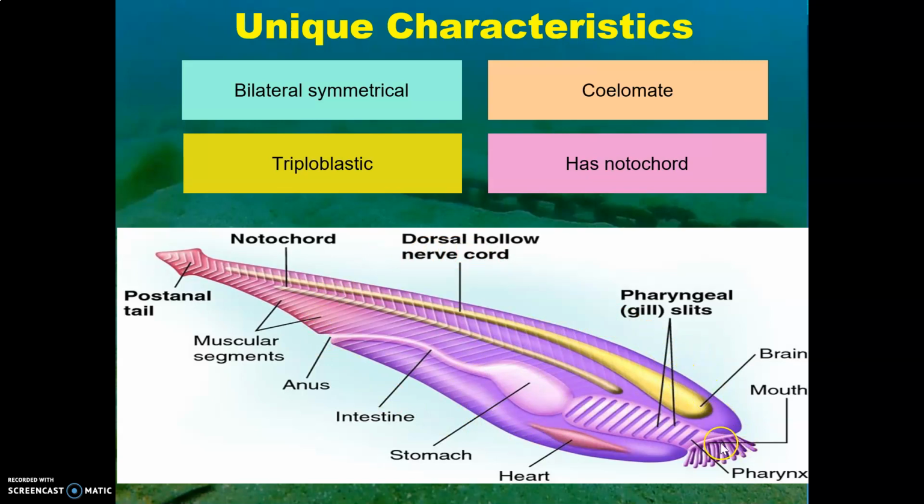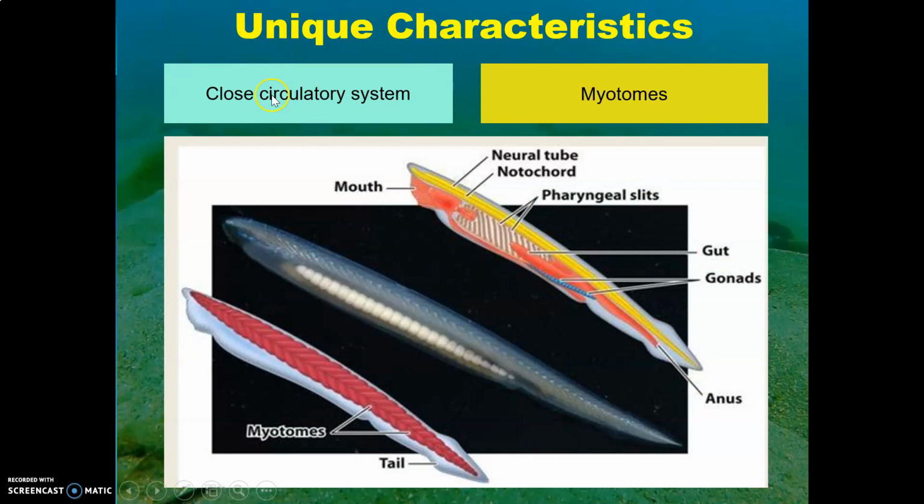In some animals, the notochord can still be seen until adulthood. So this is the basic structure of an early Chordata. They have pharynx, mouth. They usually have brain. They have dorsal hollow nerve cord, which will form the spinal cord and the nervous system. They have notochord, post-anal tail, anus, intestine, stomach, composing the digestive system, and they have heart for circulatory system, blood circulation. So they have closed circulatory system and they have myotomes. Myotomes is referring to muscles.